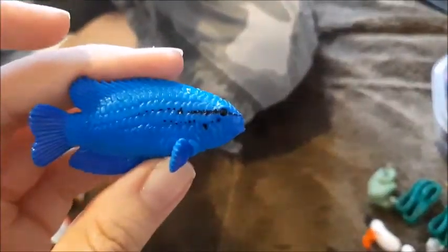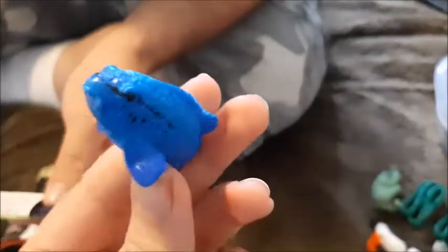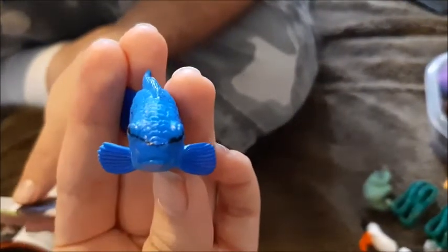Blue damselfish. Damselfish. I'm a damsel in distress. Says a dazzling devil. Well, he looks that way when you look at him from the front. He's got this evil glare. Look at that.